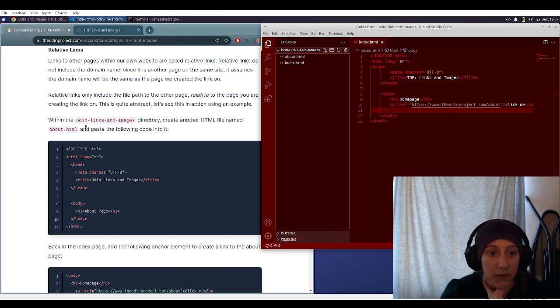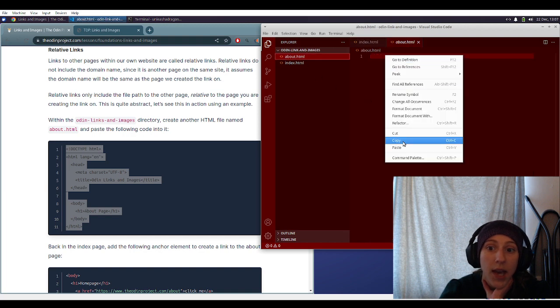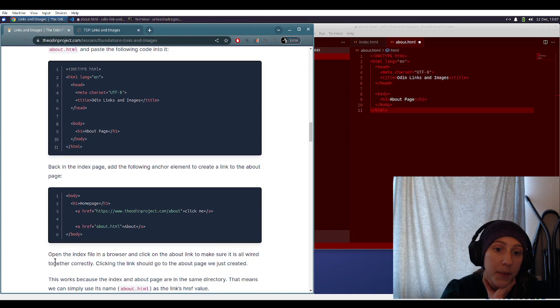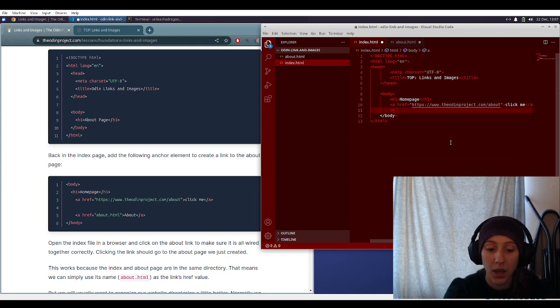So we're going to copy and paste the following code into it. Copy. And a paste. There we go. Back in the index page, add the following anchor element to create a link to the About page. So we're going to go back to index.html and we're going to add another a href equal to about.html.